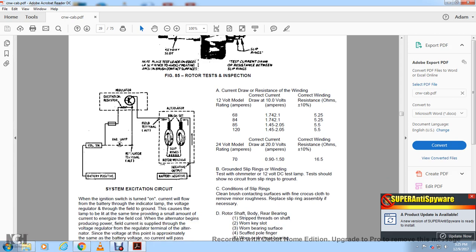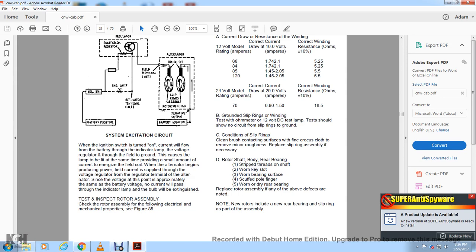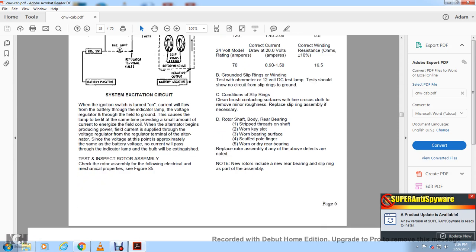Check for grounded slip rings in the winding using a 12 volt DC test lamp. There should be no circuit from the slip rings to ground. Clean the slip rings, brush, and contacting strip with crocus cloth to remove minor roughness. Replace the slip rings and assemble as necessary. Check the rotor shaft body, rear bearing, and slip rings: stripped threads on the shaft, worn key slot, worn bearing surface, scuffed pole fingers, worn drive, and rear bearing. Replace the rotor assembly if any of the above defects are noted. Note: new rotors include a new rear bearing and slip rings as part of the assembly.